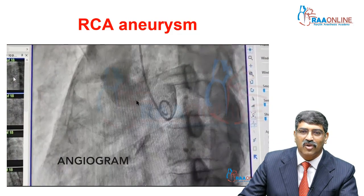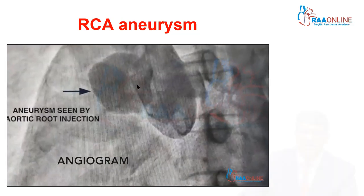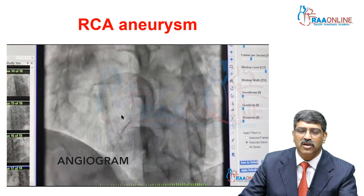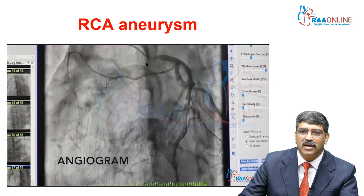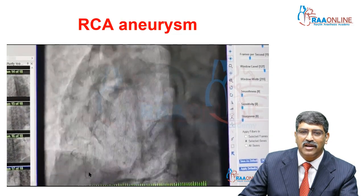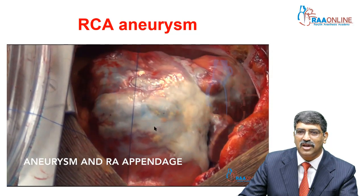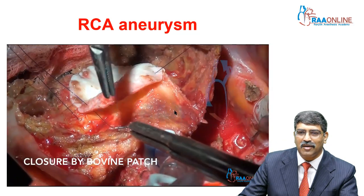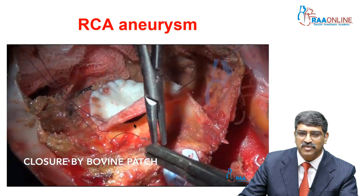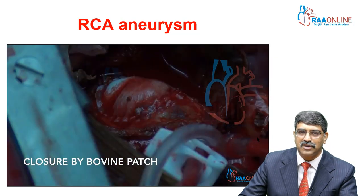This is a right coronary artery aneurysm. Here you can see the right ostial injection. Here you can see the aneurysm being so big. It is very similar to an aortic aneurysm. We all thought it was an aortic aneurysm, but here you can see the left is normal and the PDA is filled retrogradely because the right has no flow, and this is the huge aneurysm. Here you can see the right atrial appendage. This was opened and the aneurysm sac was closed with a patch, and here you can see the patch closure of the aneurysm.